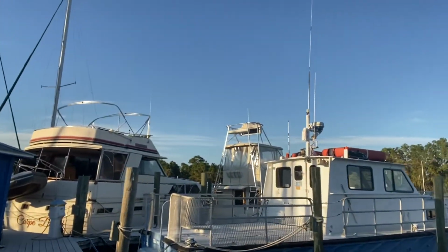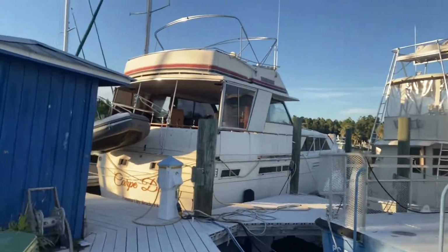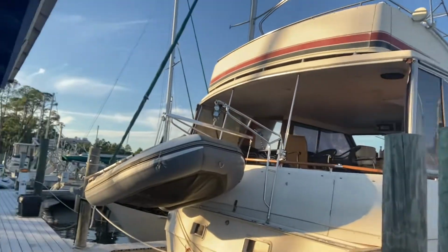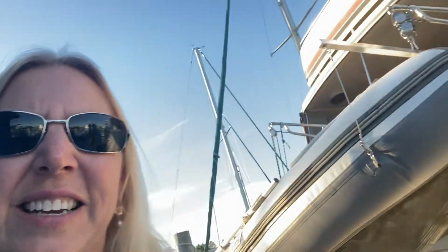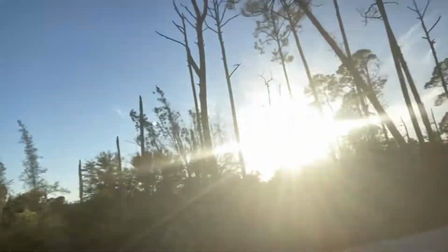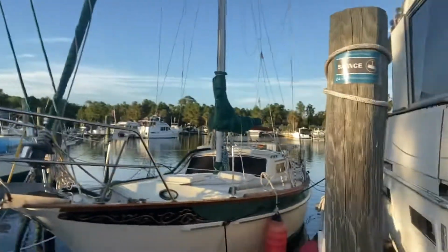So we're just looking at stuff. I like to look at dinghy davits and who has solar and how it's hooked up and things I might want on my boat. And then here is another boat. This is actually a CSY that's actually for sale.